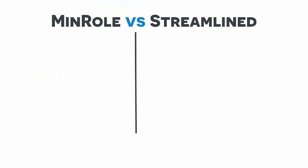But what are the differences between MinRole and Streamlined? Some people think it's another marketing trick from Microsoft, like what they did with failover clustering in SQL, and then they renamed it to always-on failover clustering, but it was exactly the same thing. In our case, SharePoint is not the same thing. We actually have some great differences that can help us.